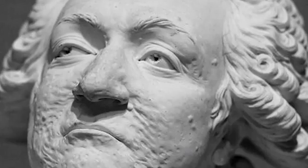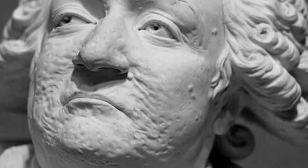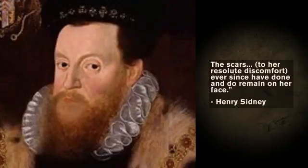Unfortunately, the disease left her with permanent scars in her terrible 20s, when life is either a bed of roses or a garbage fire, and scars don't stack the odds against the latter. Smallpox scars were a common problem at the time, hence the willingness of women to wear vinegary lead face. Elizabeth's close friend Mary Sidney got stuck with them too. As Henry Sidney, Mary's husband, wrote, "The scars, to a resolute discomfort, ever since have done and do remain on her face."